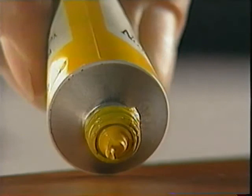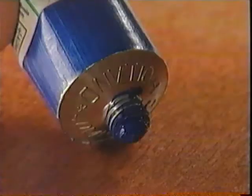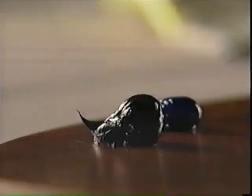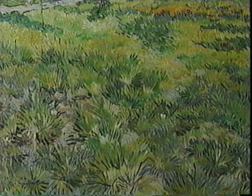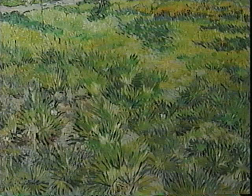It wasn't only chromes that came from the modern chemist. There were also new blues and ready-mixed greens, viridian and emerald green, for example, which could be combined with the chromes in endless variations. In his Long Grass with Butterflies, Van Gogh uses brilliant and stable greens that a 17th century artist would have killed for.